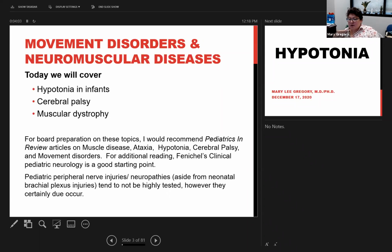There are certainly things that are possible that simply aren't going to be covered in those or in the lecture today, specifically peripheral nerve injuries. Guillain-Barré tends to be tested. Certainly it affects peripheral nerves, but as far as degenerative peripheral nerve diseases, they aren't really highly tested. However, they can occur in children, more common in adults, but they can certainly happen. One thing that you should be aware of is brachial plexus injuries, particularly relating to birth. They love to test on that.